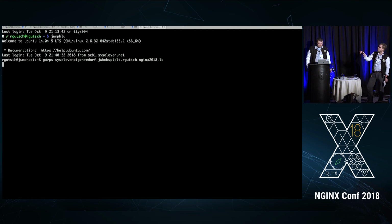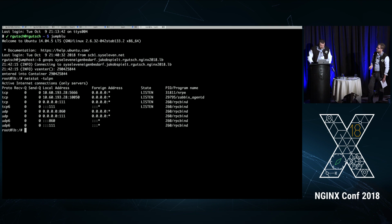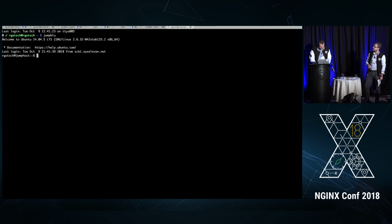So we'll now enter the virtual environment, which is empty right now. This is the load balancer. I will just give you a short overview. There's no web server running whatsoever, and there's also no Nginx installed. So it's absolutely blank. We just created it, and now we will show you how we manage our Nginx, or Nginxes. As I already said, we heavily rely on Puppet. So this is what we're going to show you.